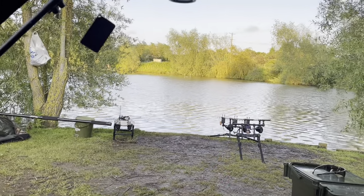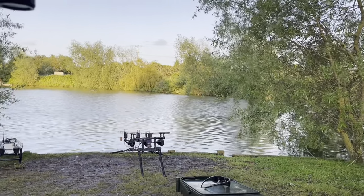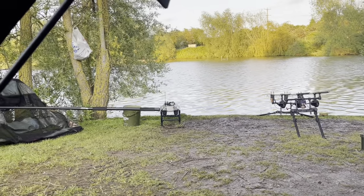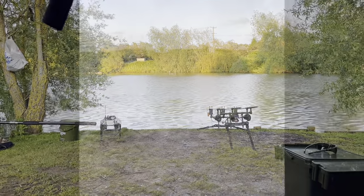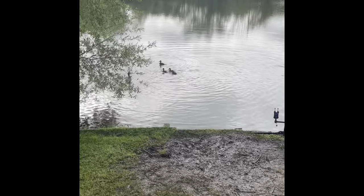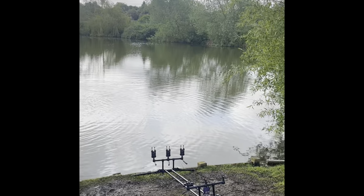Getting dark now. Rods are out for the night. See what the night brings. Fish are starting to wake up. A few shows over my spots. Feeling good for another bite. So, see what happens overnight. Right, well, it's early in the morning. I'm going to get off, spend some time at home before work tomorrow. Nothing happened last night.